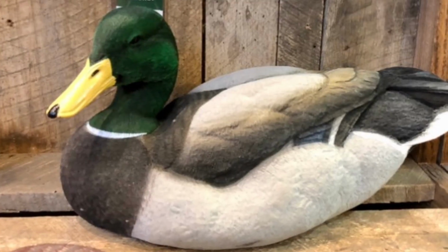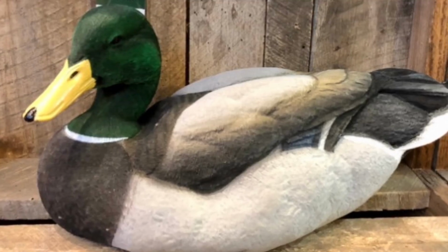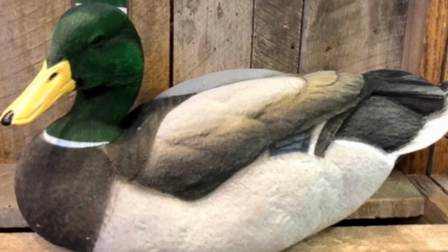I personally really like fully flocked decoys. I think they look great, especially on those sunny days. I think having a fully flocked decoy makes a big difference. One thing that people don't like as much on the fully flocked decoys is they tend to get a little dirtier.